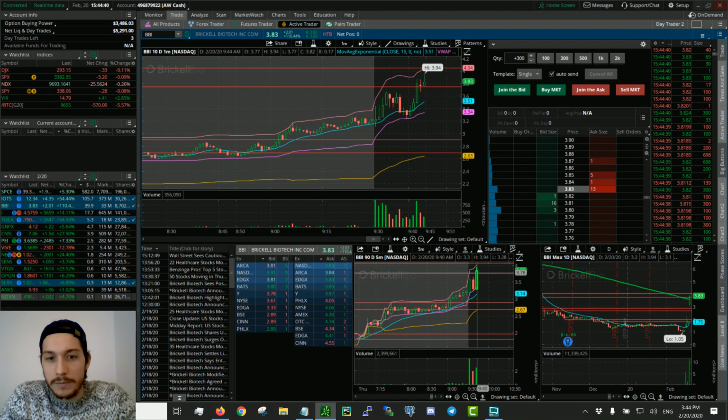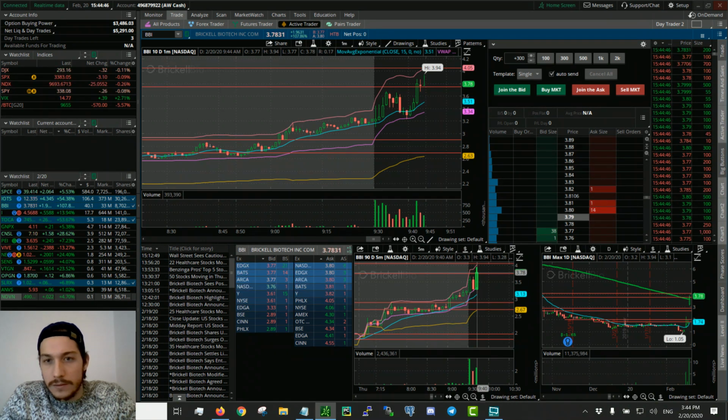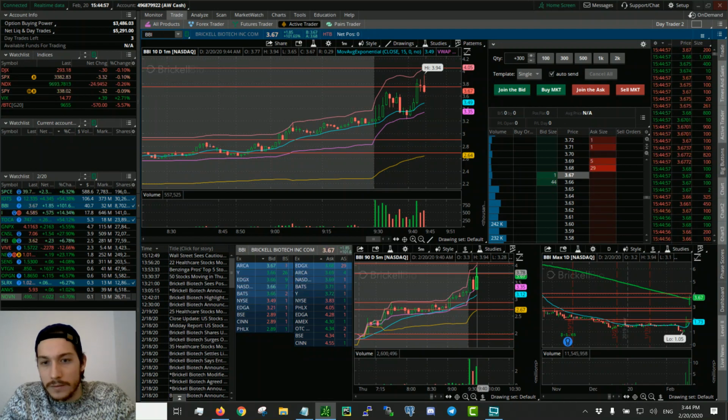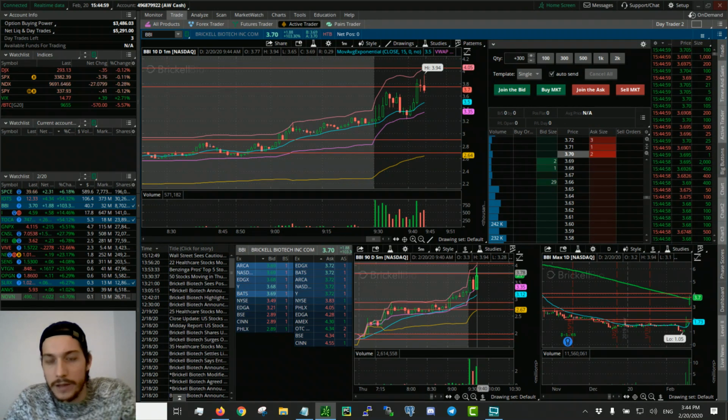Buying momentum, looking really good around 1.82. Kind of pulling back a little bit. We're in that big resistance zone.